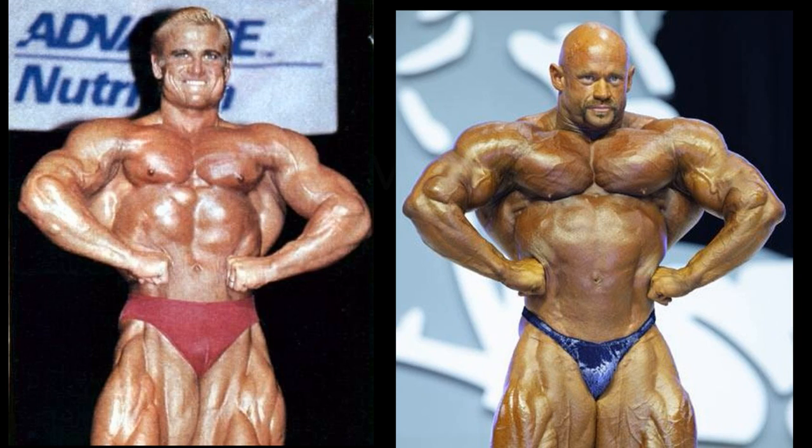This is a pretty good duel, to tell you the truth. I mean, the leg development. Who would have thunk it, so to speak? A guy from the early 80s competing with Branch Warren. I mean, Branch, one of the best of any of today's competitors. Branch Warren, probably the best set of wheels, so to speak.